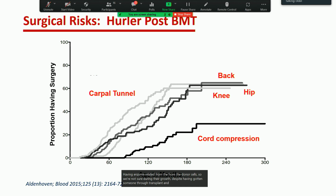And so Klane was waxing eloquently about this before, but there's a number of different orthopedic procedures that tend to happen after transplant, and this was the observation in that same group of patients, that getting through transplant doesn't mean you aren't going to have skeletal related problems. So a number of these kids have knee and hip surgeries, back surgeries, carpal tunnel, cord compression.